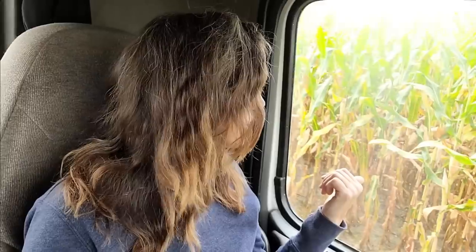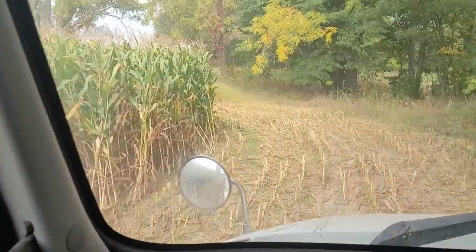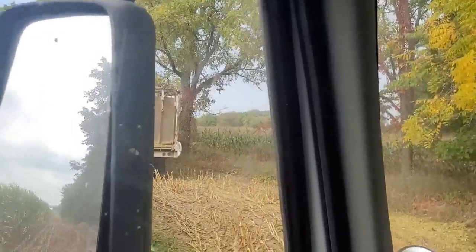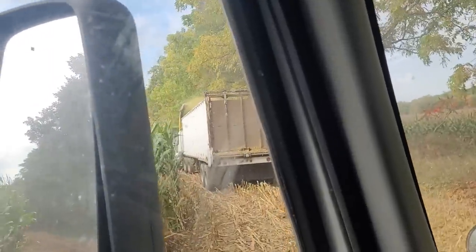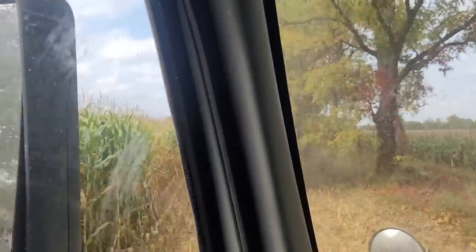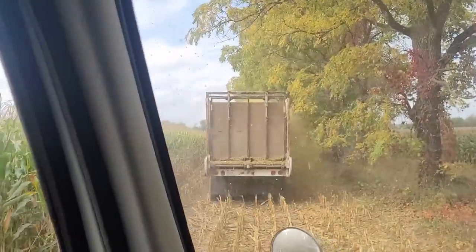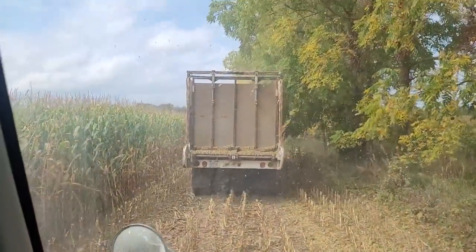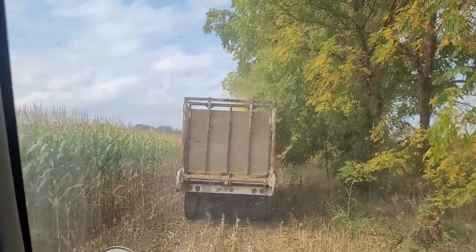It looks dry from here. The outside rows look kind of dry. We'll see what it looks like in the middle though. But we're going to open up this field. We're probably going to be opening up several fields today. We'll see how far we get. My windshield's going to get dirty today.